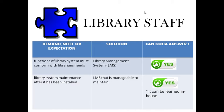Yes. Why? It can be learned in-house. So if you have an IT department in your library or somebody in your staff who is techie enough to study Koha, he can study it and learn the backbones of Koha. Actually, the way they program it, because it's really open source, that's why you can study it. Or, what we did in our library, you can outsource the technical support locally. So it will not be very expensive still.